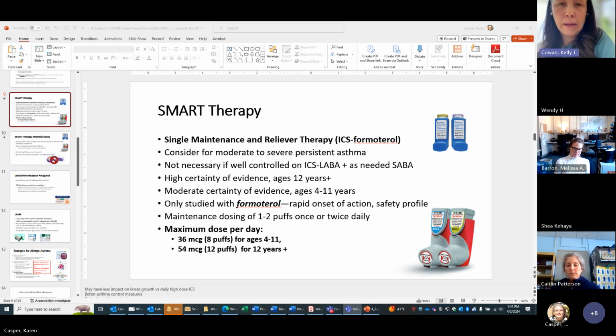The other long-acting beta agonist that we use is salmeterol. That's contained in Advair, and Advair cannot be used for SMART therapy. So if you have a child on Advair and wonder if this child could be on SMART therapy, they would need a different maintenance medication. So when children have SMART therapy in their plan, they'll have an inhaled steroid with formoterol, so Dulera or Symbicort on their plan. This can be considered for kids with moderate or severe persistent asthma.